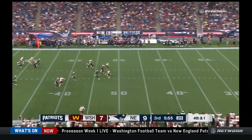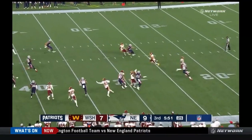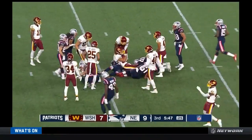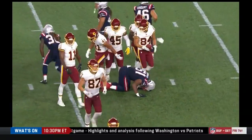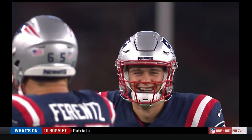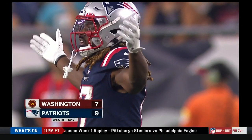Bailey with the punt. Spins it to the near side and motoring on the return out to the 40-yard line. Good run back by Milne, the rookie out of BYU. Great to be back at Gillette Stadium tonight. Mac Jones in company in the preseason opener against Washington.